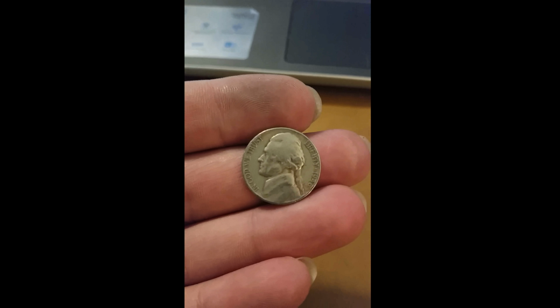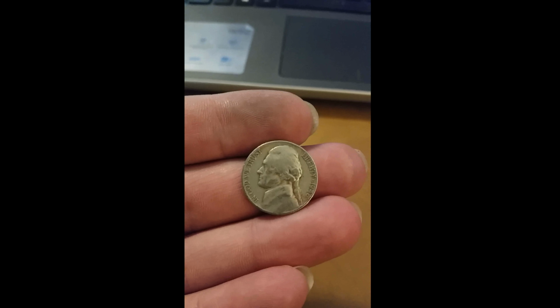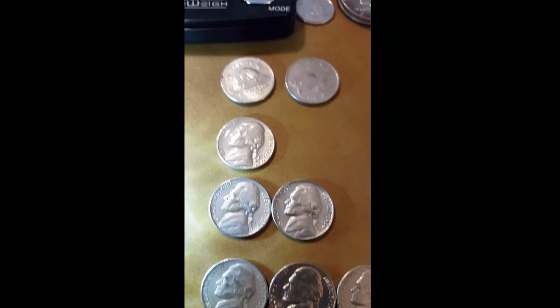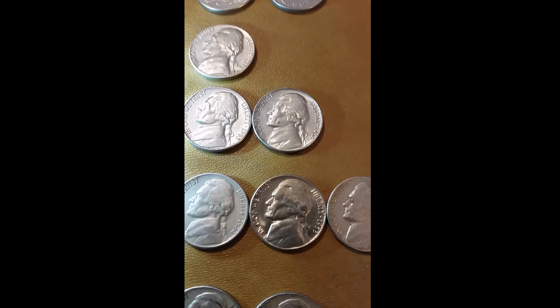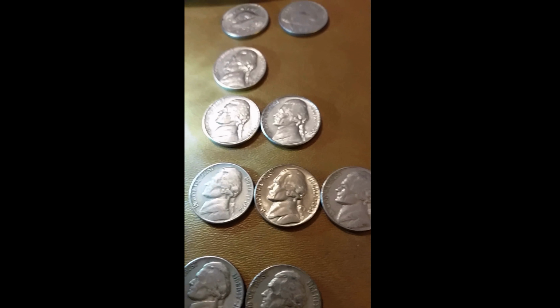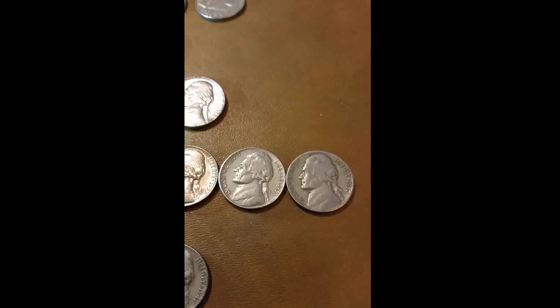Okay, guys, just getting down through the 9th roll, and I got a 1946 Philadelphia. Just want to make a note, a few coins before that, snagged up this really nice 1953. Looks like it may be a proof. We got one roll left. Let me get into it. Okay, just finished up with the 10 rolls of nickels.